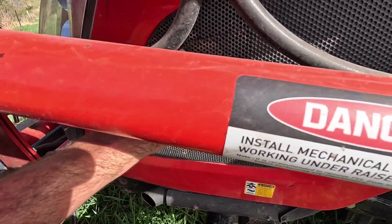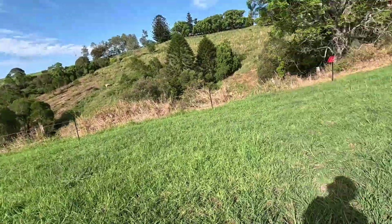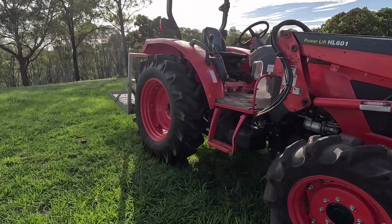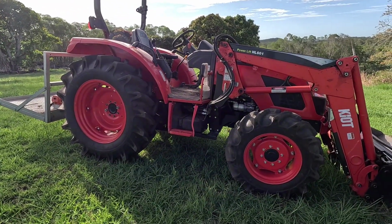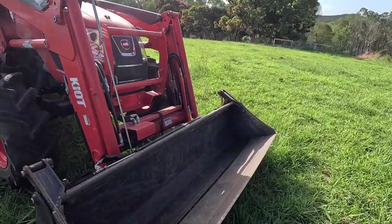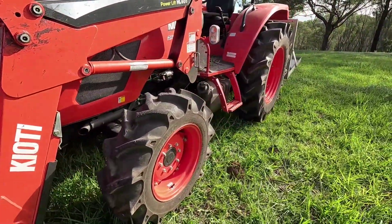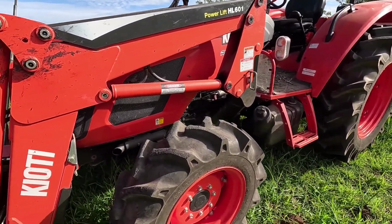I've got a little bit of damage there, something's hit there. It's always going to happen with tractors, isn't it, when you're working in the scrub like this. That's new. I just noticed I broke the plastic there a little bit. But you know, it is a tractor. It's worked really hard, this thing. I've picked up tons and tons of rocks and logs. I've made roads with it. And it's just performed really well. So I think for what you pay, the Kioti is a good sturdy little tractor.